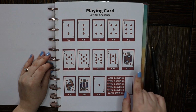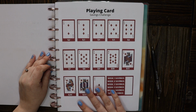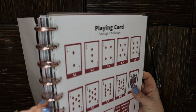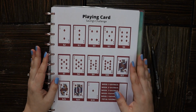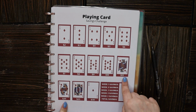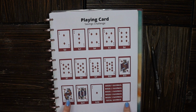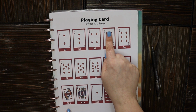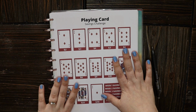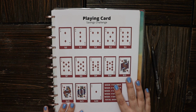So I'm going to be doing this just for the month of March because I have so many other savings challenges going on right now. But you could totally do a spin on this savings challenge every single week of the year and save that way. I'm, like I said, just going to do it for March. So this is what I'm calling the Playing Card Savings Challenge. I created this printable myself using Canva. I just took images that were available through there and kind of created this.